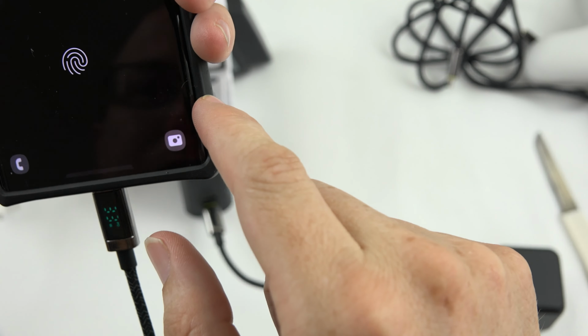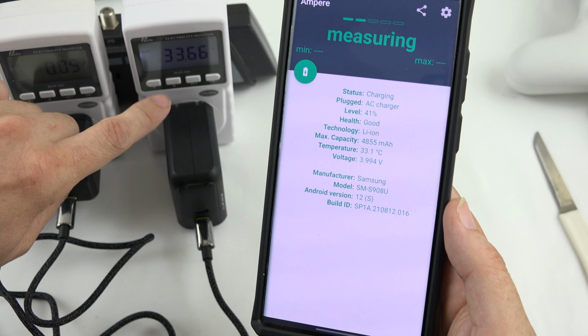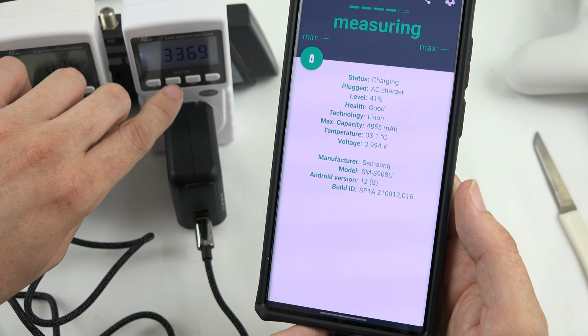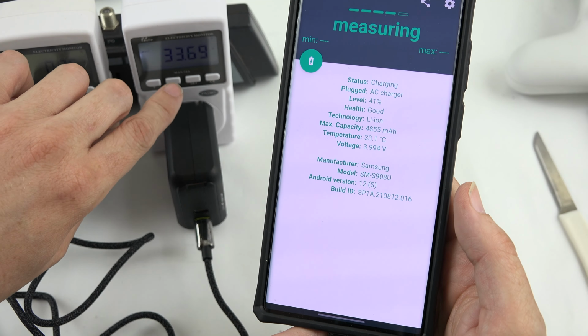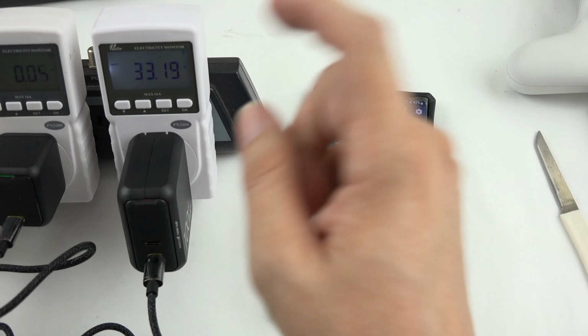We can take this a step further. We can open up this app for Android called Ampere. We can see that it's drawing almost 34 watts from this guy right here. And the cable says 34 down here. And 6.3. Oh my gosh. Yeah, that's ridiculous. Okay, I'm very glad that I bought this for 59 freaking bucks.